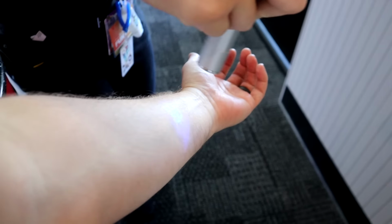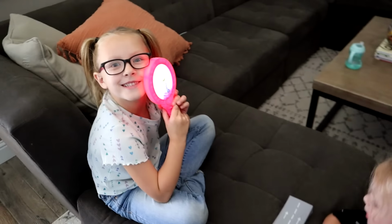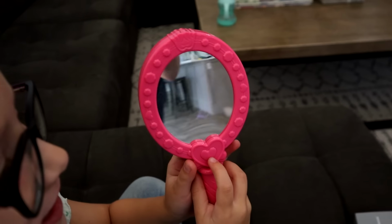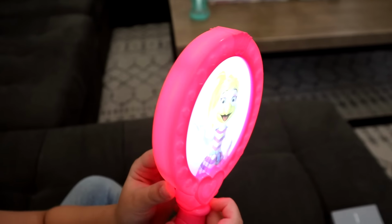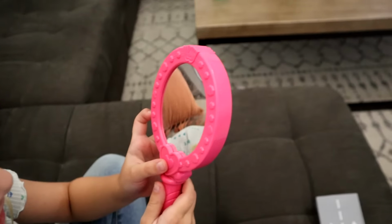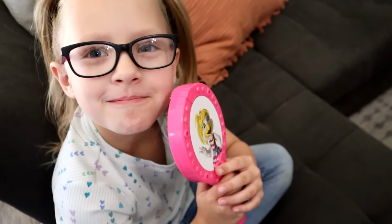Okay. We're back home now and the little kids are playing with their new toys. We did not know something though, so let's show everybody what happened. Ready? This is a regular mirror and she thought it was a regular mirror with lights on the sides, and show what happens when you press the button. It has a character on it. Still super fun, just unexpected. Helen, right? Is the character. It's cool. It definitely lights up really bright, so that's super fun.